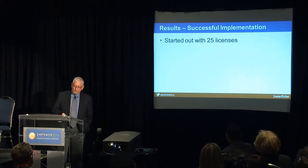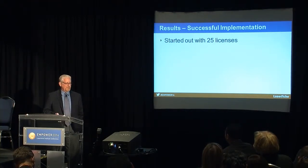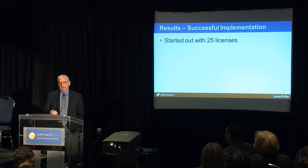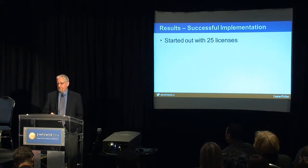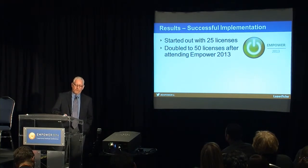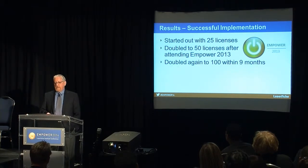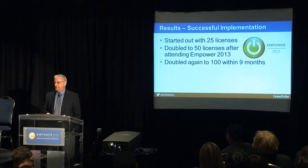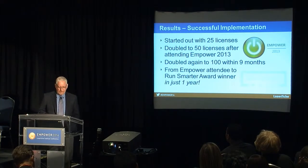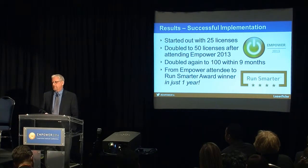That was really important. We started out with 25 licenses when we were here in January. We were talking about 25. And we wanted to start small. We wanted to start in a manageable way. After we left the conference last year, it was really obvious that 25 licenses weren't going to cut it. And so we doubled that to 50 licenses before, I don't know, probably April, I think it was. That was about that time. We doubled to 100 again a few months later because we blew through those 50 because of the people that wanted and needed access to Laserfiche. And we're really excited. I'm very proud of being recognized with a Run Smarter award this year.